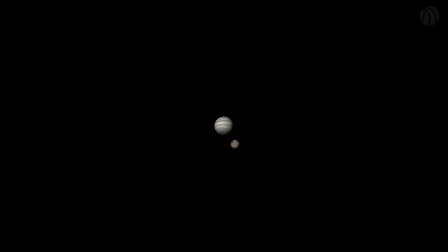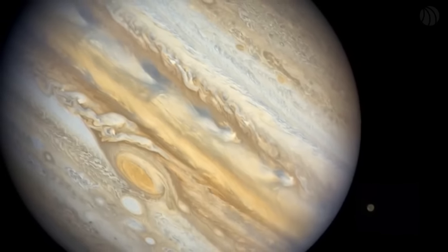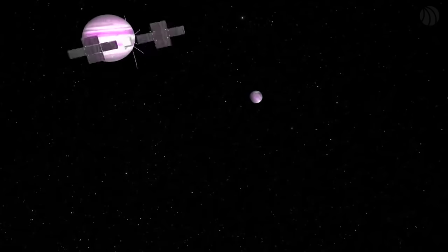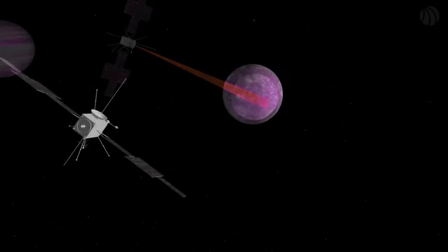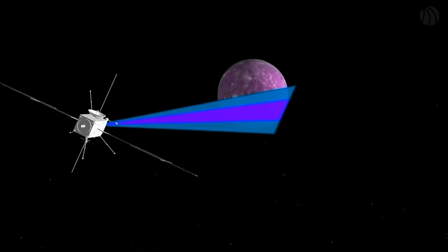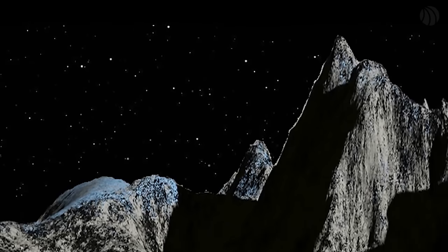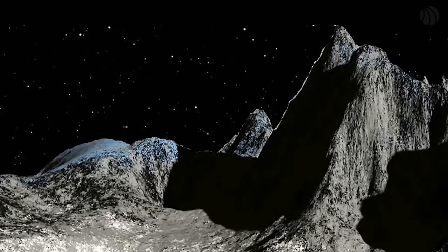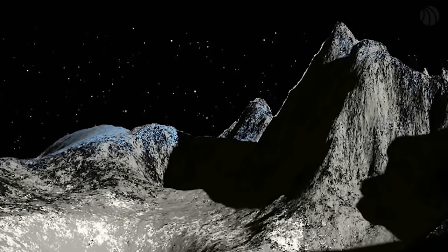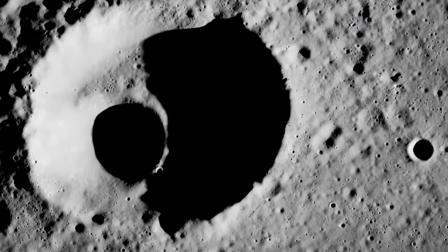Callisto is too far from Jupiter to get much heat from it, and the tidal influence from Jupiter isn't strong enough to deform the moon. Even though there might be some heating due to friction, most of these icy bodies are preferred to be solid rocks to provide the necessary elements for life. However, with the limited chemical diversity and low temperatures on Callisto, the chances of life evolving there are not high. But of course, we shouldn't completely rule out this possibility.